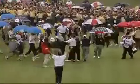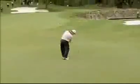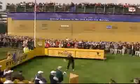Pride in team and country and passion for the game of golf. These emotions unite all Ryder Cup teams. It's an inspiring example of the pursuit of excellence in golf, one that resonates with millions of players throughout the world. It's a grand tradition, one that Toro is honored to be part of.